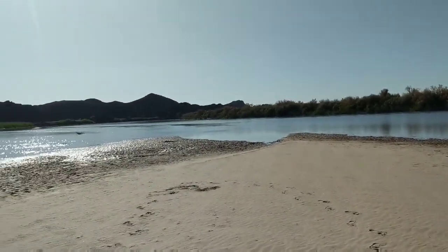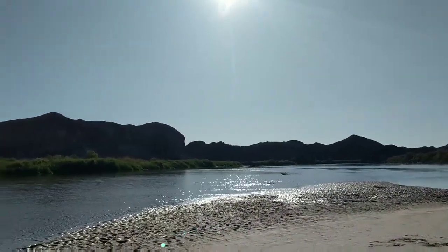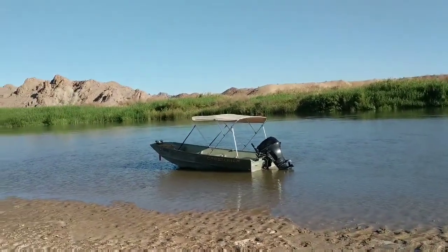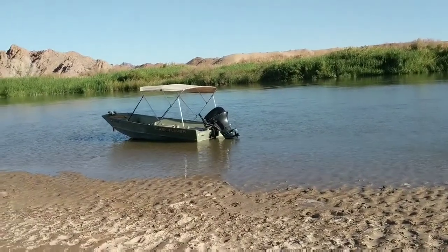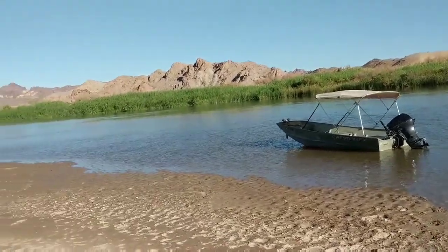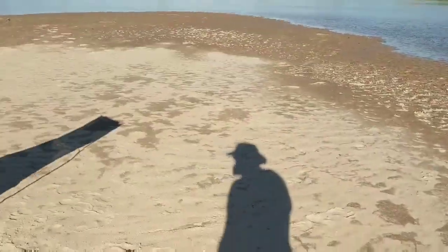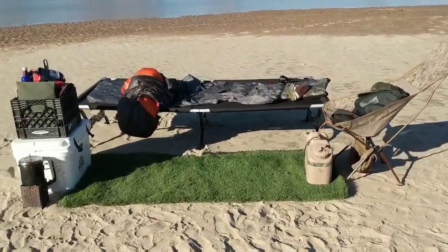Good morning. The water has definitely risen. I went out as soon as I woke up and pulled the boat in way closer. I just pulled the anchor and walked it over. It was up to my waist when I walked out there for my sunglasses. And then I camp. I slept beautifully.